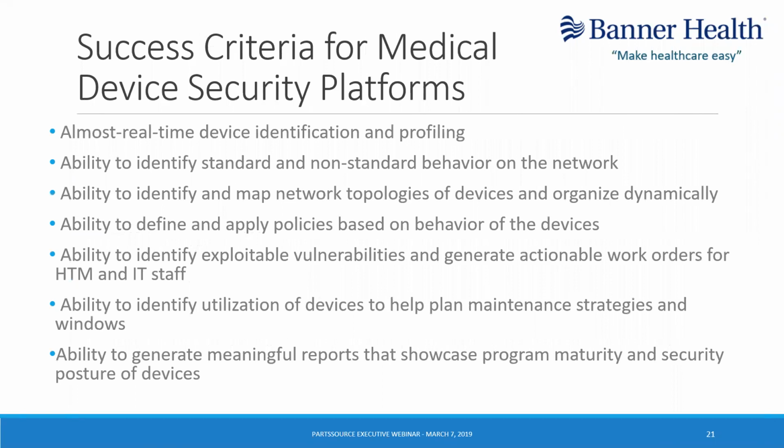and I just wanted to share what we have as some of the success criteria. I think I've outlined about 7 points here. One, we want to make sure that the platform allows us almost real-time device identification and profiling. That is, it records all the IT attributes and the network parameters that are necessary to profile a device.